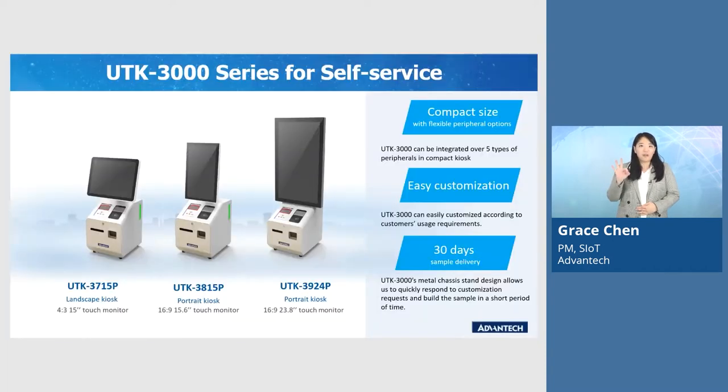There are three values you can bring from the UTK 3000. First, compact size with flexible peripheral options. As I mentioned before, the UTK 3000 series is a compact and highly customizable kiosk. It can integrate over five types of peripherals in the compact kiosk, including a payment module, barcode scanner, printer, LED status indicator or camera, and more to support specific applications.